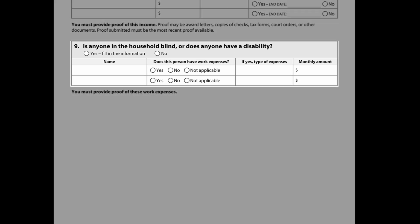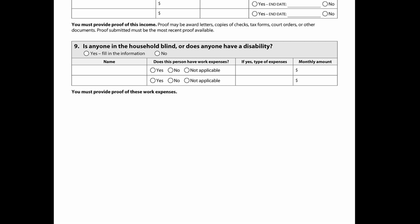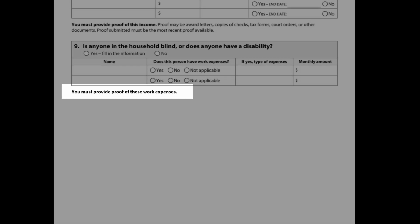Question 9 asks, is anyone in the household blind, or does anyone have a disability? If the answer is yes, list the household member and their work expenses if they have any. You must provide proof of these work expenses.